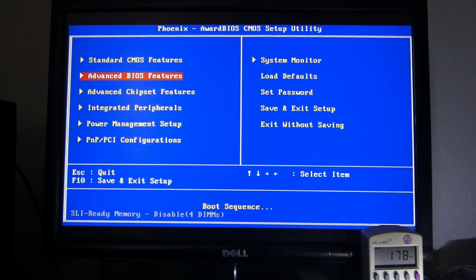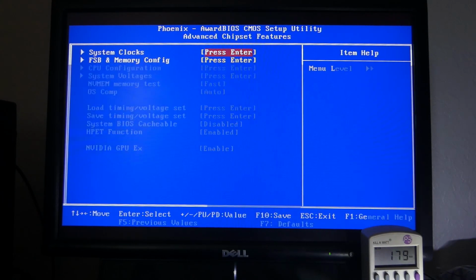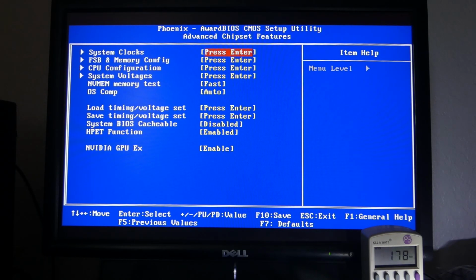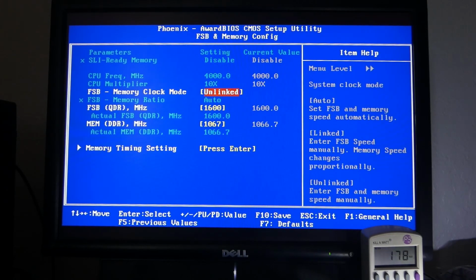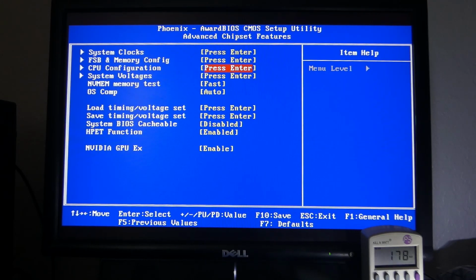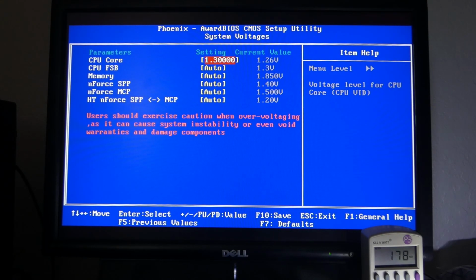But now for the moment I was really excited for. Overclocking the E8600. It turned out to be surprisingly easy. The motherboard seemed to have no issues going straight to a 1600 megatransfer FSB, and the CPU ended up being happy at 1.3 volts. It's worth noting that due to V-droop, the actual voltage getting to the CPU is only around 1.25 to 1.27 volts.